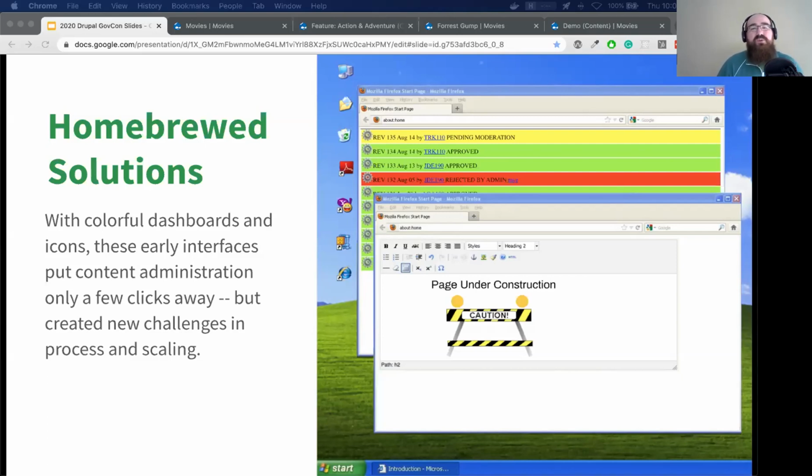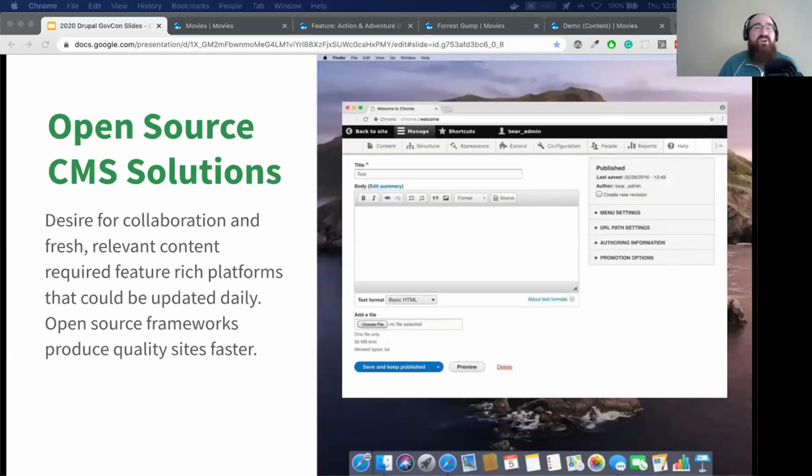As the web was moving from this static brochure place into something really interactive and dynamic, we desired this fresh and collaborative environment where content can grow. And this idea of content management came to the forefront, and websites needed to be updated daily with people wanting to add and edit content. And CMSs just took off and really dominated the web. So not just Drupal, but WordPress, Joomla, Red Dot, Plone, Nuke. There's so many others I still have nightmares of.